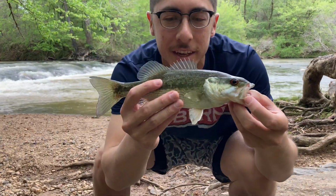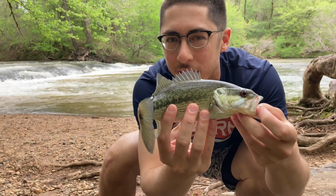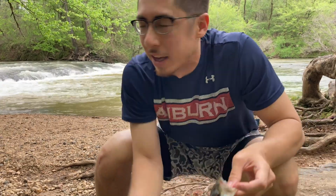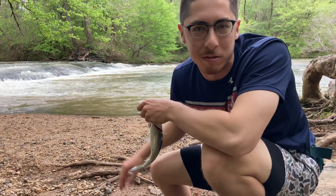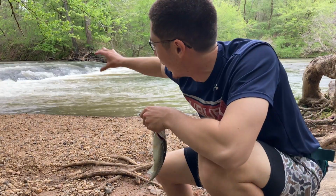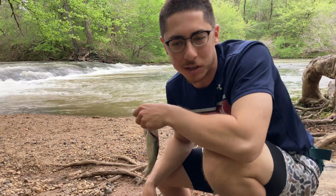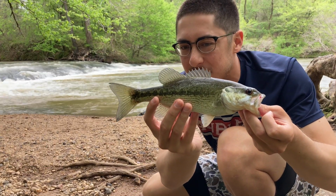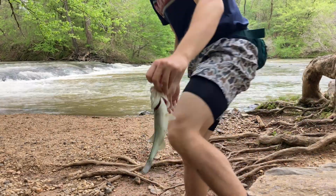All right. There's a nice Alabama bass out of this, right underneath this waterfall right here. They like to get in this current under these shoals and just wait for something to drift down and eat it coming through the current over the fall. So there should be a bunch of them there. That's a little bit smaller than average Alabama bass for this creek.